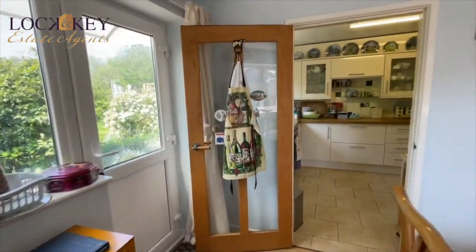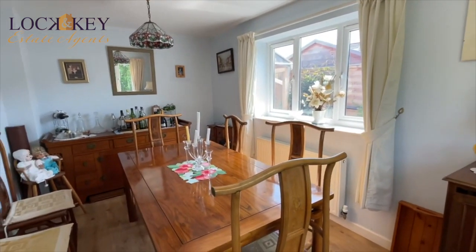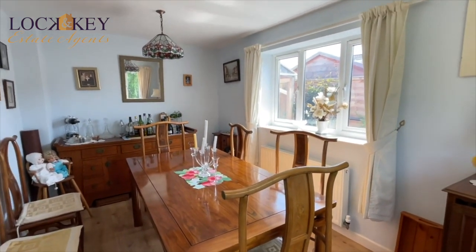And I'm biased, but I do think the world of this owner. There's your dining room. Now I'm going to do a quick recap from here. We're going to go through the property, then we're going to head outside and have a look at that garden.